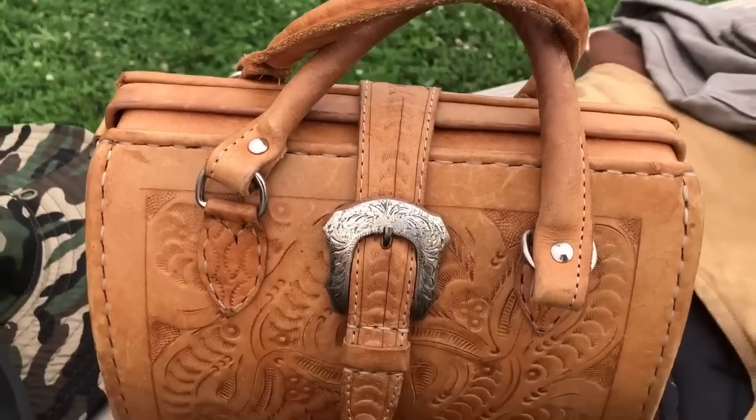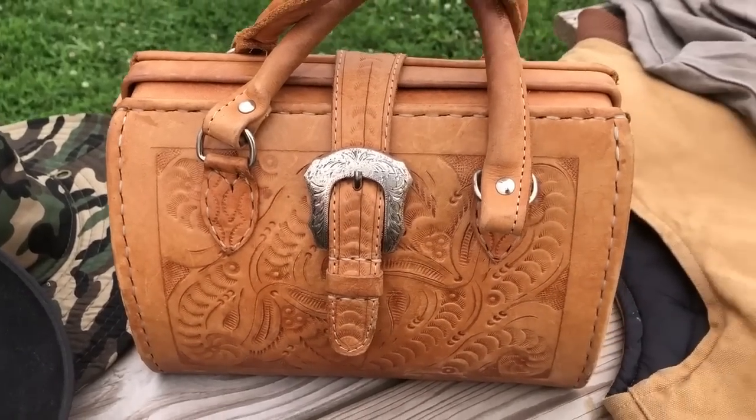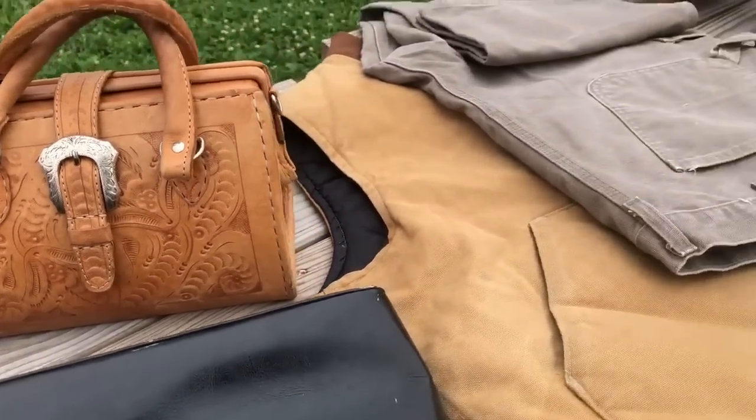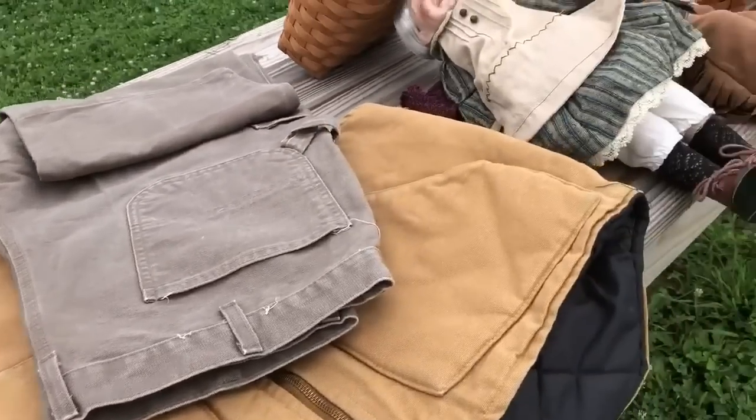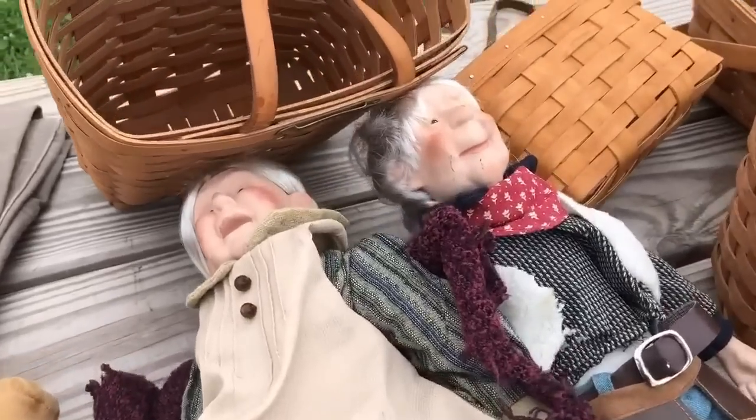Really nice, but I didn't feel like buying it. It did need some repair inside. Thought these dolls were interesting.